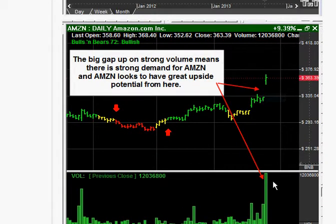Amazon, same thing. Big volume, big gap up. It's on a bulls and bears buy signal. I think this has huge upside potential. Now, since I highlighted it on Best Stocks newsletter, it did pull down a little, and now it's back up, and I think it's actually above the price at 353. It looks like right here, 363. It's above this price that it was highlighted on, but it did pull back a little.